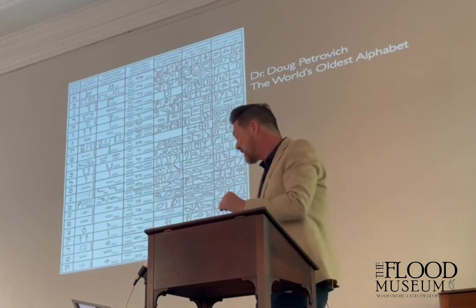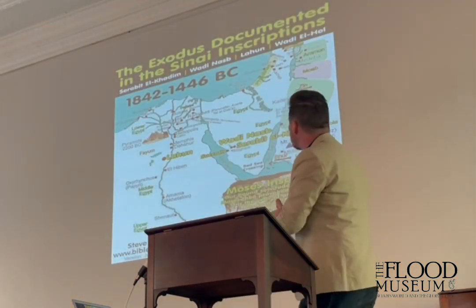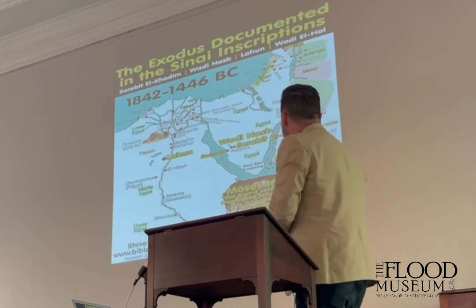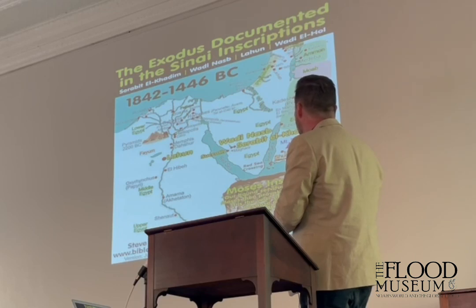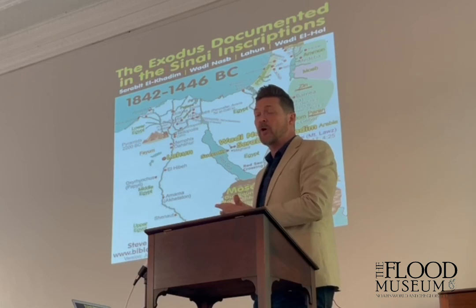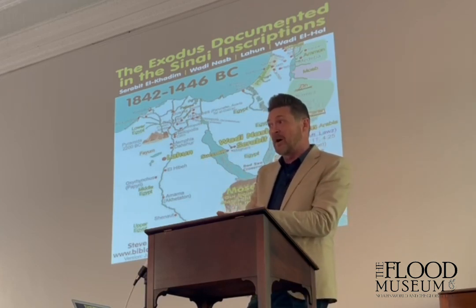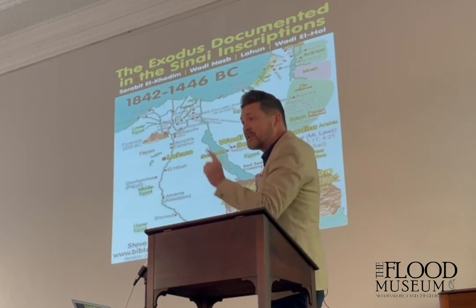And then, get this, one of the inscriptions, this one here, is known as the Serabit el-Khadim Moses inscription. It literally says this in Sinai 361: "Our bound servitude had lingered. Moses then provoked astonishment. It is the year of astonishment because of the lady." So in these very early Proto-Hebrew and Egyptian texts, these slaves are basically saying that we were slaves for a long time, and then somebody named Moses came along and provoked astonishment. That was in 1446 BC, the time of the Exodus.